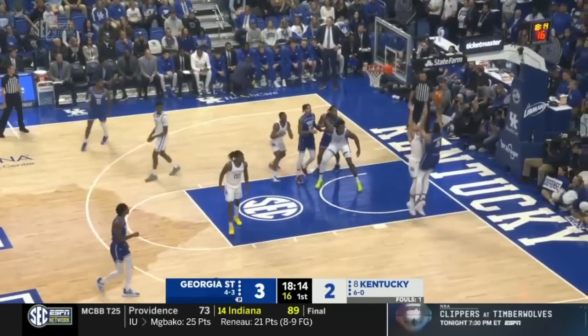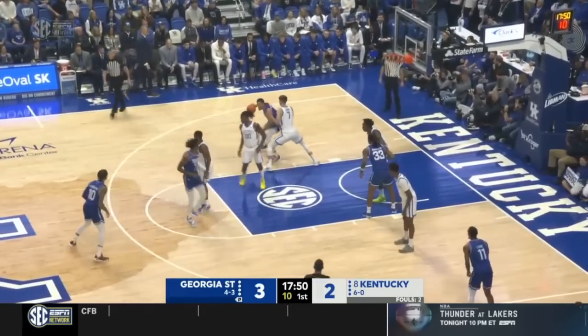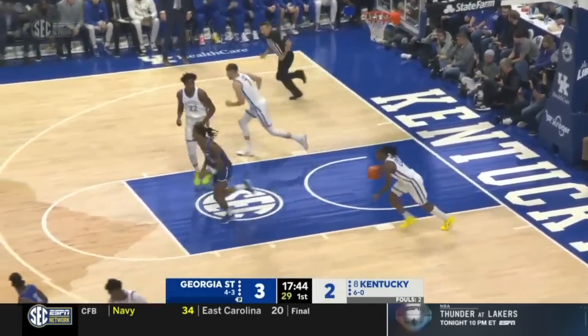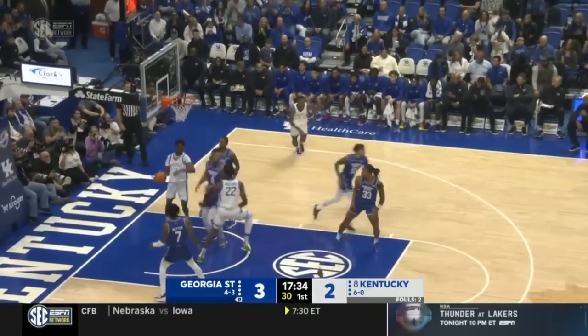Edwards working with his back to the basket. That's good D, challenged by Andrew. Early on, the offense has gone through Edwards. Dips his shoulder, and that one will roll off the rim. Early action, Robinson, and his runner goes.